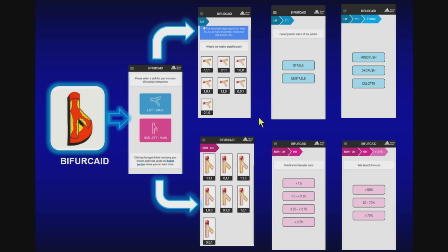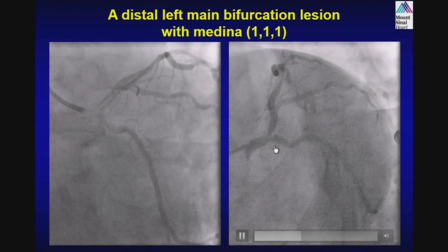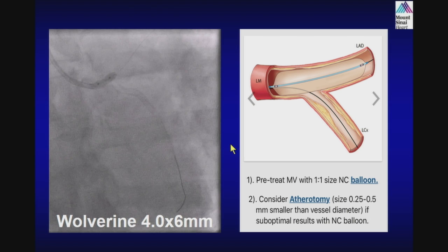I'll give you one example. This is a case that had an angiogram. Now you see the left main lesion here. So clearly we have said that if you have a left main bifurcation lesion, you need a two-stent technique. This is a live case done, which we do every month. While we are doing the procedure and angiogram on the left side, the right picture will tell you what is being done. Balloon here and the atherotomy here.